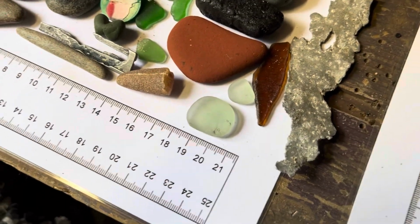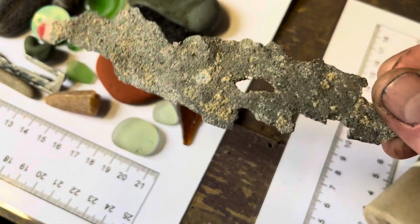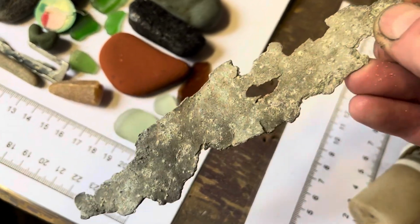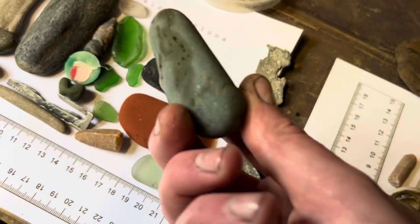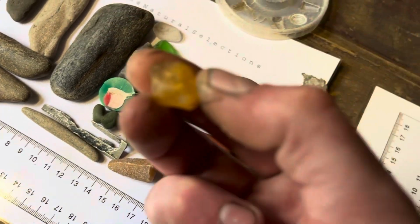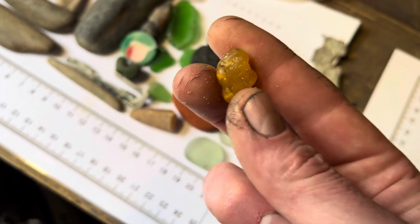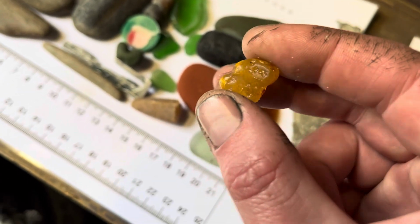On to some of my finds. Got a bit of this. Don't know if that's aircraft or just a bit of aluminium, but I'll give it a bit of a clean up. Might be some numbers on it somewhere. Who knows? I'll have to have a look. Got a bit of coal, some of these sort of greeny looking stones, got a bit of carnelian or agate or whatever it is. It's lovely. I always get drawn to these because you never know when it's going to be a bit of amber, but that is definitely not a bit of amber.